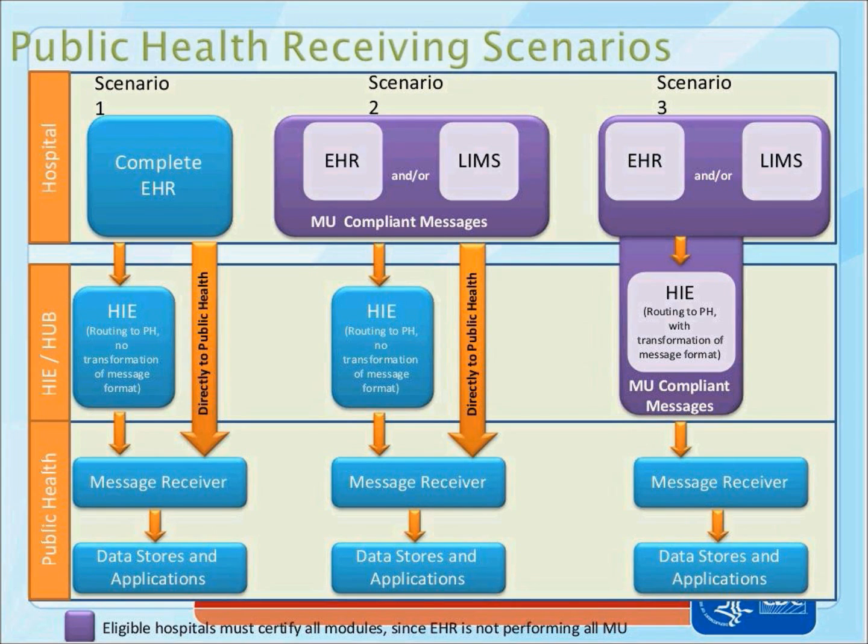Scenario number two is one that we actually saw quite often, especially in syndromic surveillance and electronic lab reporting, where hospitals and eligible professionals actually ended up with separate systems that were certified to send that information, that were separate from their completely certified EHR. In the case of a lab, it might be a LIMS system that was certified to do ELR, or in the case of syndromic surveillance, it may have been an ED registration system that was certified to send syndromic surveillance data.